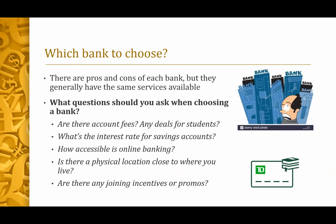Are there account fees? How much is it going to cost you each month to bank with them? Are there any deals for students? There often are. What's the interest rate for savings account? Maybe one bank has a 2% interest rate and the other has a 0.5% interest rate. You probably want to go with the higher one. How accessible is online banking?